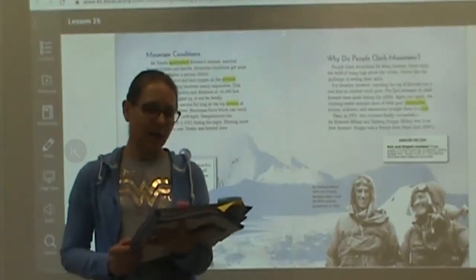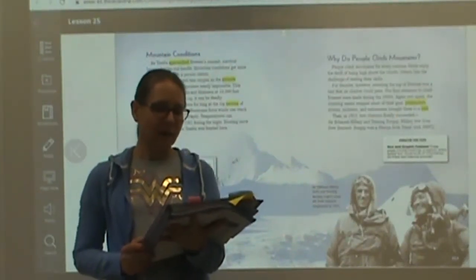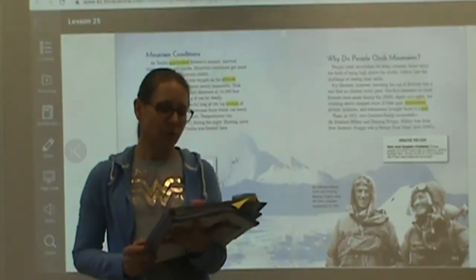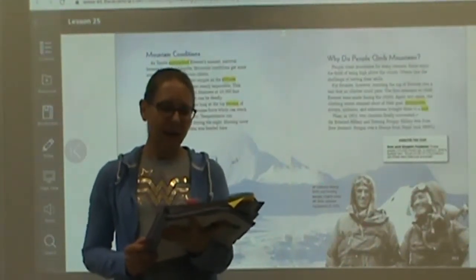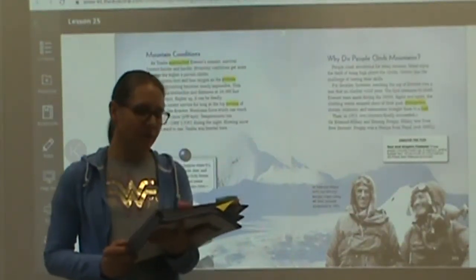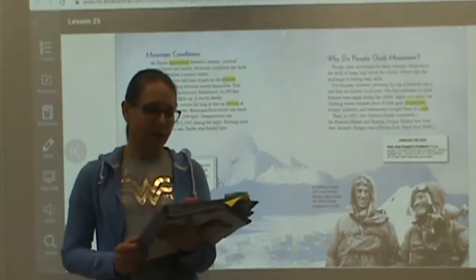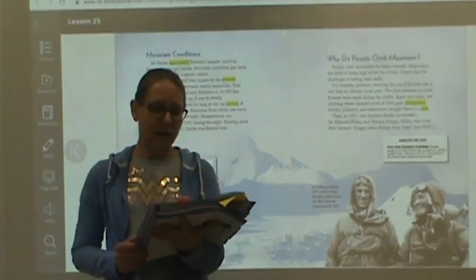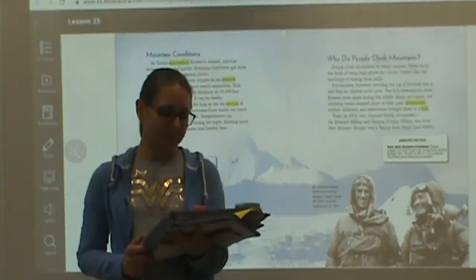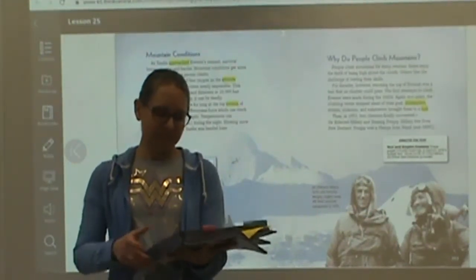The first attempt to climb Everest was made during the 1920s. Again and again, the climbing team stopped short of their goal. Avalanches, storms, sicknesses, and exhaustion brought them to a halt. Then, in 1953, 2 climbers finally succeeded, Sir Edmund Hillary and Tenzing Norgay. Hillary was from New Zealand, and Norgay was a Sherpa from Nepal. And there's a picture there of those 2 explorers that finally did succeed.